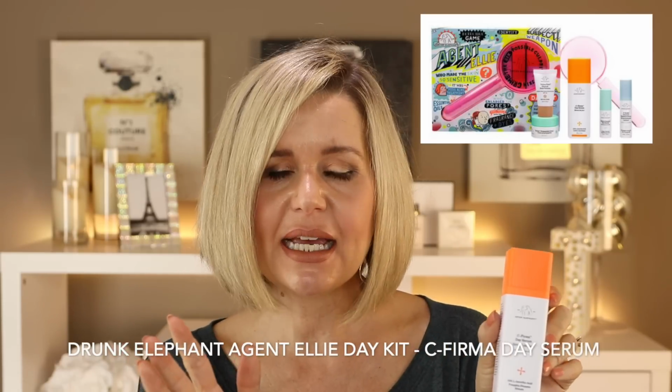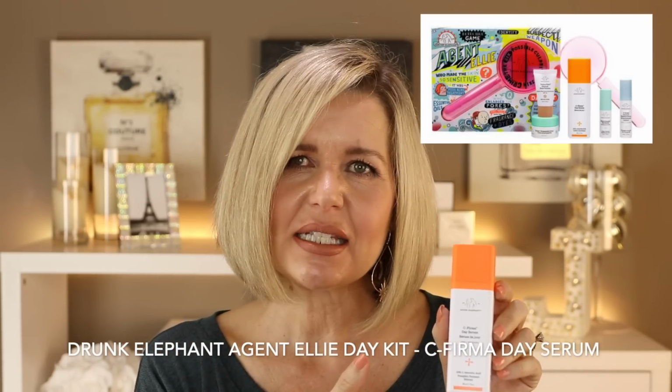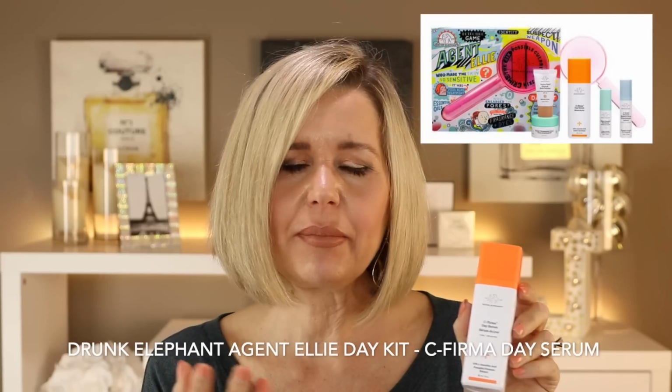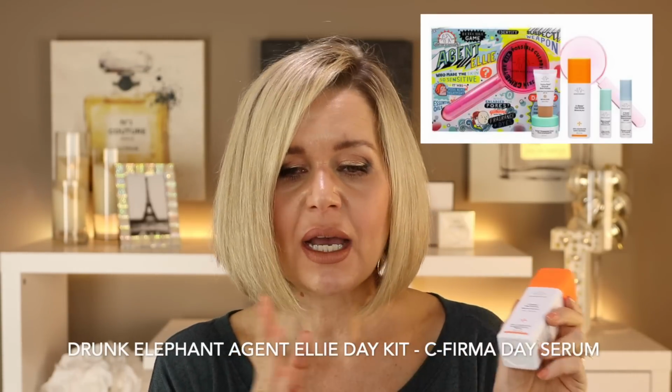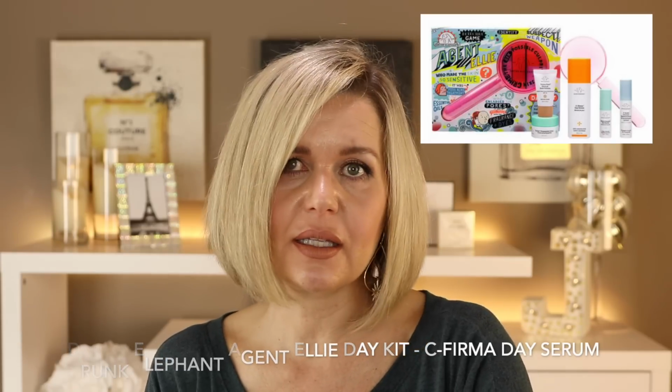I have had a full bottle that I've almost finished, and then I got another one in this little Drunk Elephant kit for the holidays. Really, really enjoyed it. I also bought the vitamin C kit, which is the day serum set. Not really enjoying this as much. There's nothing terrible about it, but I don't think it's that great, and I don't think it's worth the hefty price tag. So out of the two, I will definitely buy the glycolic again, but not the vitamin C.